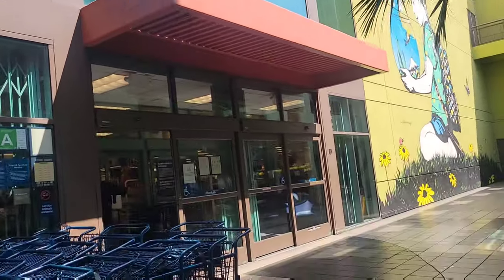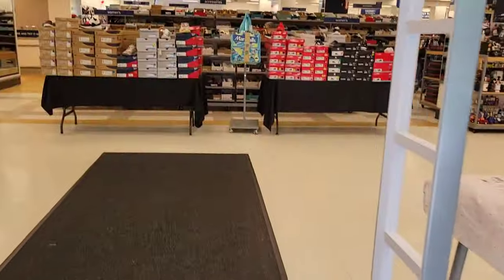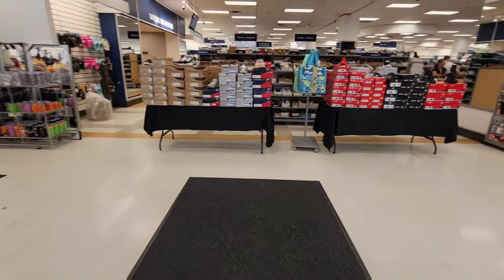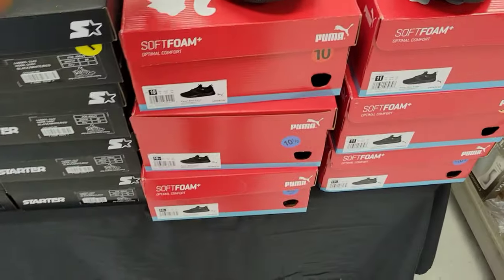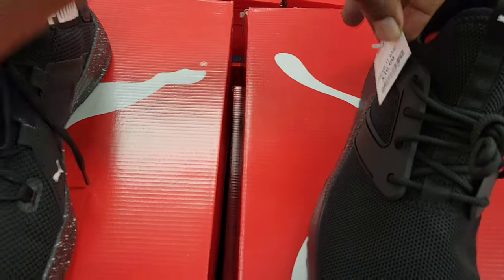Let's go ahead and check out this Marshall's and see what's really going on. As soon as you walk in, they got some heat here. There's a bunch of Pumas here. What's the tag on them now? $39.